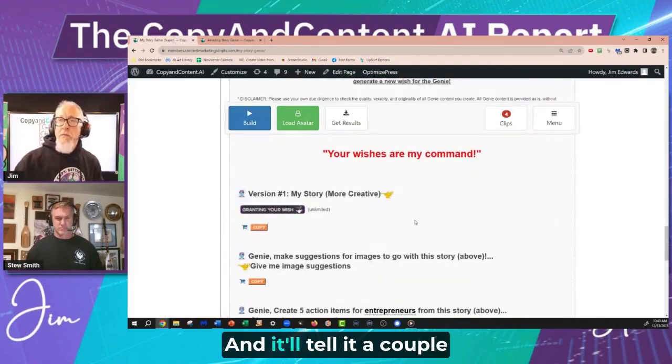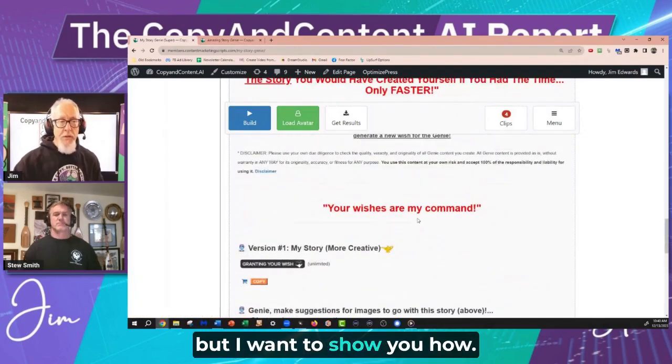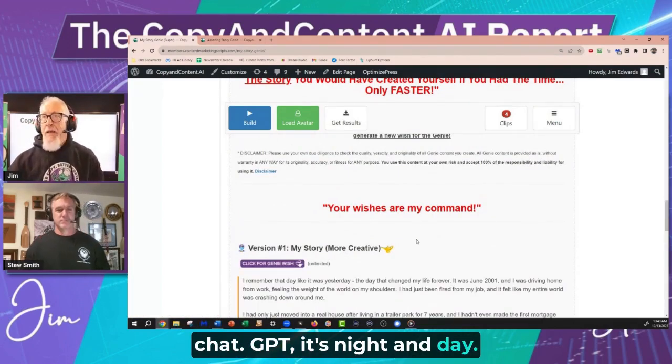And it'll tell it a couple different ways. It'll do it formulaic or creative, but I want to show you how all these different variables make this so much better than depending on ChatGPT. It's night and day. Okay.